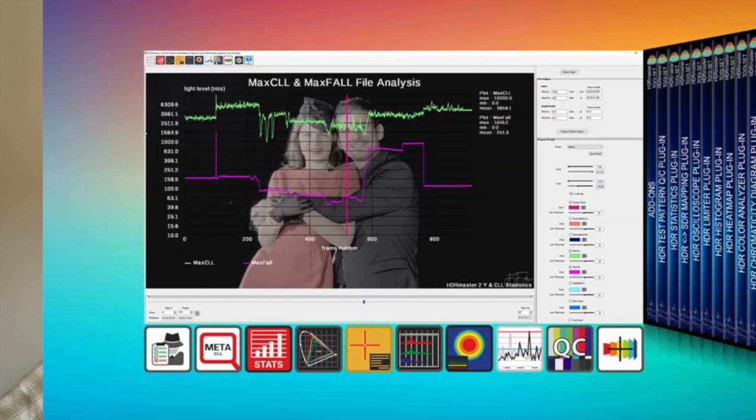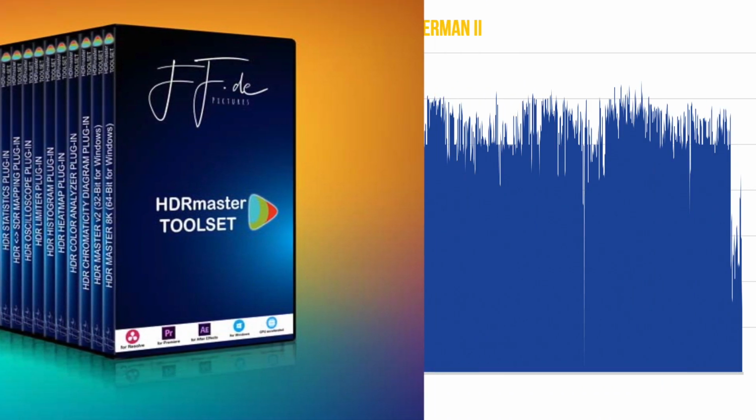Dolby does not publish specs for this display, but it's a grade 1 reference monitor, so we know it's at least 100% DCI-P3, and given the RGB LED architecture, it's not a stretch to assume that it can natively produce a somewhat wider gamut than P3. Let's see what the filmmakers did with this thing. Time to fire up HDR Master 8K and take a closer look at that data.